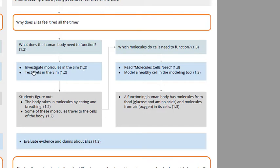We also tested different diets in the sim to see how corn and fish might behave differently than each other. We also saw that starches break down into glucose molecules and that proteins break down into amino acids, and that those molecules are then small enough to get into the cell.